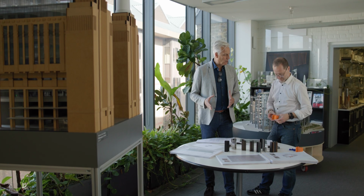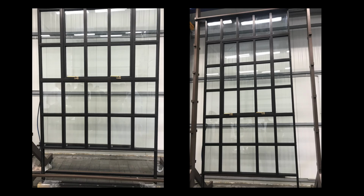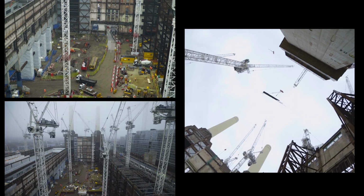So what happened was, although steel frames were fabricated in a traditional way, they were also actually glazed in a factory. So you would get a prefabricated element that was brought to the site and then installed in an incredibly fast way.